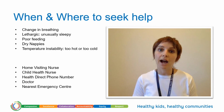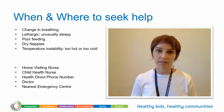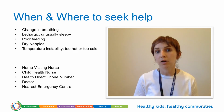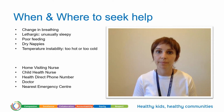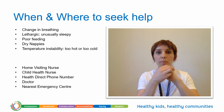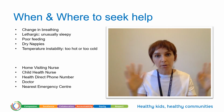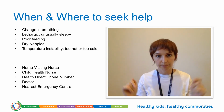Preterm babies are at increased risk of picking up illnesses and infections, so it's important to know where to seek help and when to seek help. To avoid infection, it is important to continue hand hygiene on discharge, using either an alcohol-based hand rub or soap and water, as well as zero exposure to cigarette smoke.